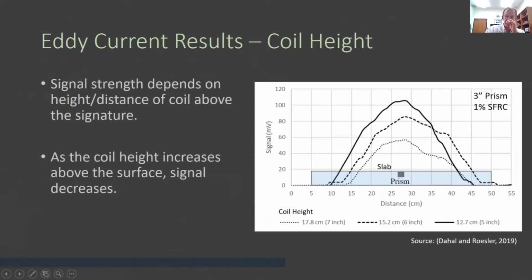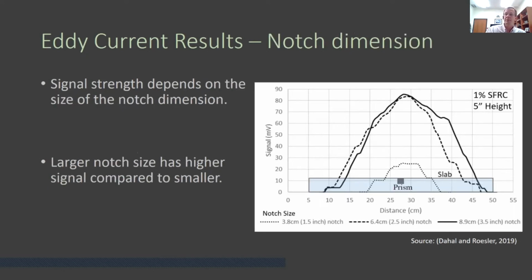The other thing would be if we change the coil height, and theoretically the signal should change, and that's really what happens in the experiment. So if we go from a 5-inch, which is the solid line, up to 7-inch height of the coil, obviously the signal's attenuated, but still detectable, and this is with 1% steel fibers. If we use smaller notches, which would be ideal, the smallest notch here is 1.5 inches, slightly different than our 1 inch. But if you go to 2.5 inch notches or 3.5 inch notches for eddy current, you can see the signal strength is really high.